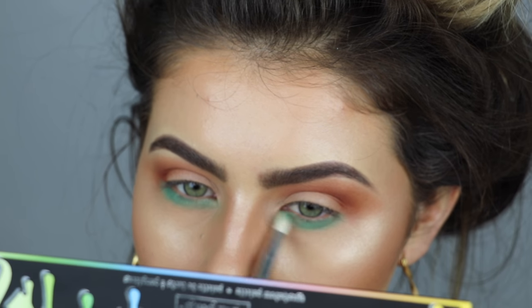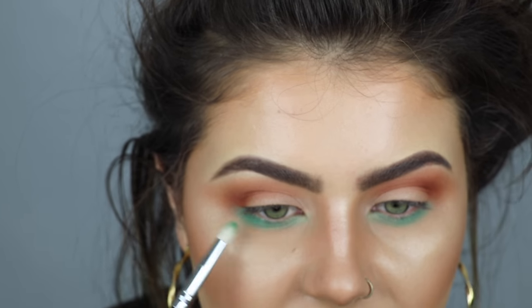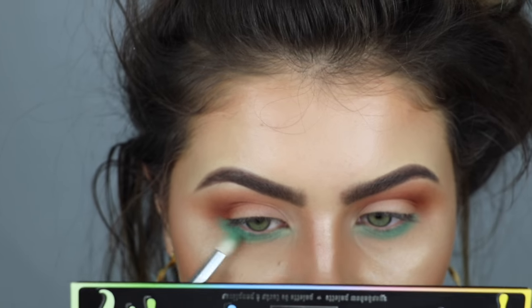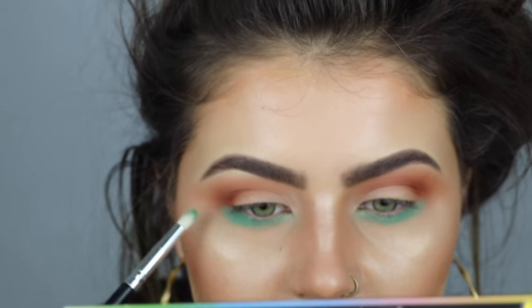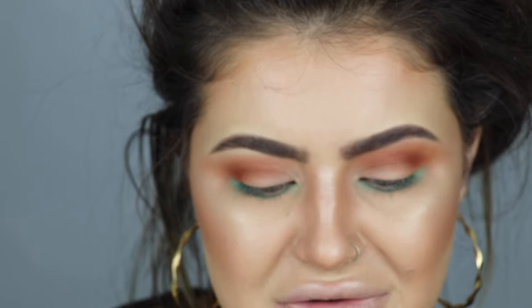I think this is the easiest way to get a pop of colour without looking too nuts, without going out of your comfort zone, if you know what I mean. Because I know quite a lot of people that are similar to me, they love a neutral.